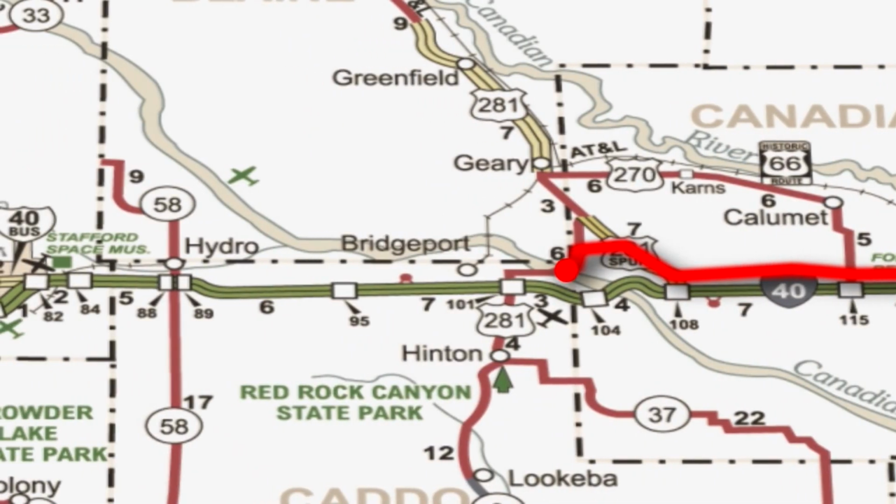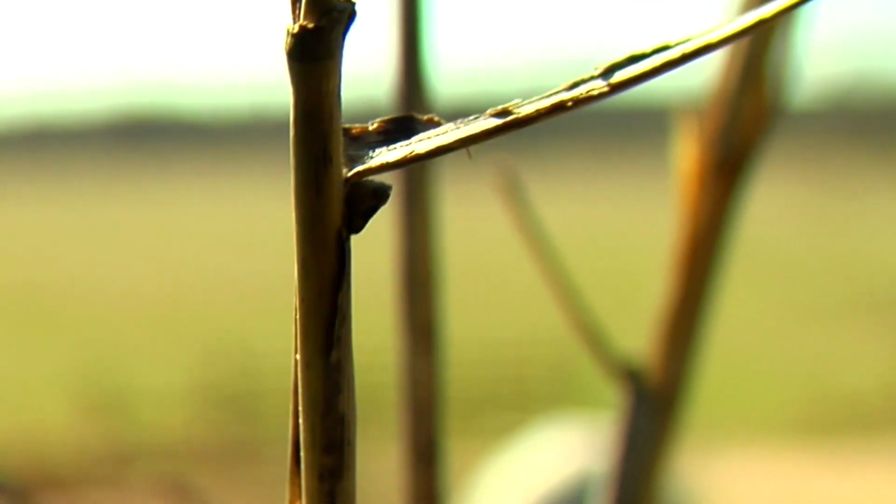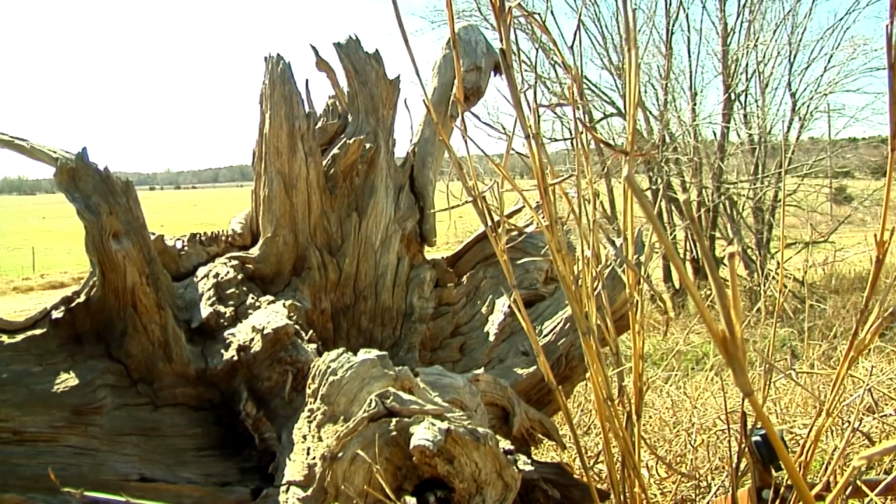Right before you get to Bridgeport, there's this really interesting bridge, but they call it the Pony Truss Bridge. You may not know it, but you've seen this bridge before. It was featured in the movie The Grapes of Wrath. In the scene where Grandpa dies, he's buried right here in front of this bridge on the South Canadian River. Route 66 bypassed this bridge in 1933, which basically turned the town of Bridgeport and Calumet and Geary into virtual ghost towns. But the bridge is still here, and it's the longest of its kind in the world.